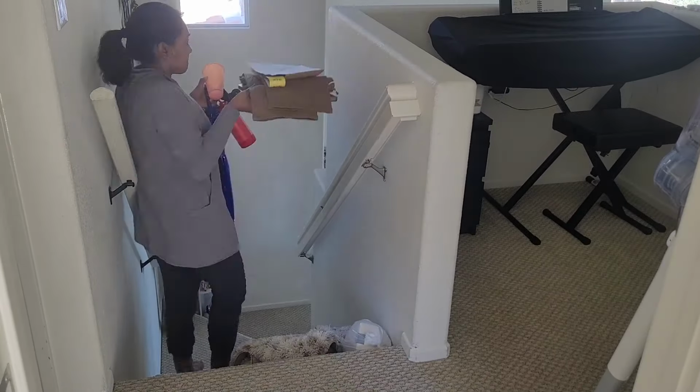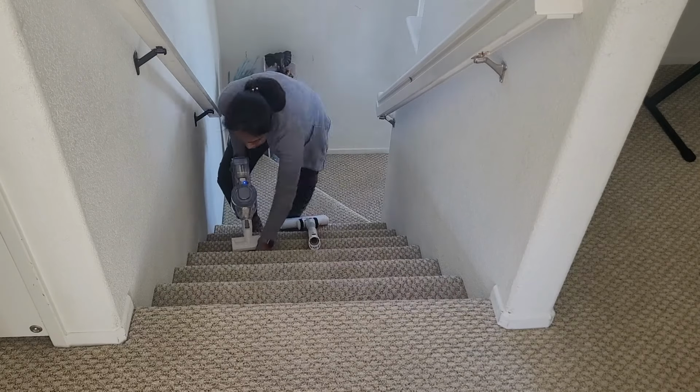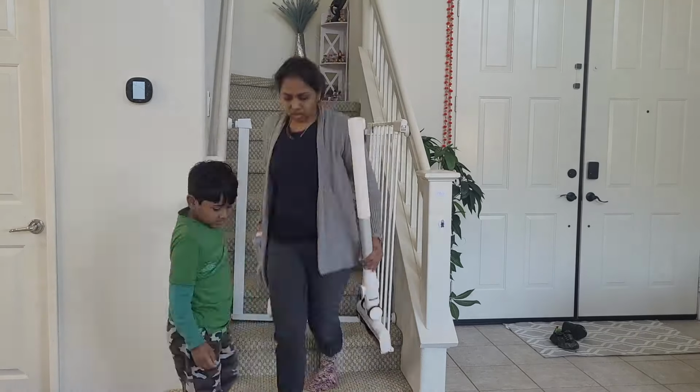As you guys see, I stack up everything on this wall or the stairs, whatever needs to go downstairs, and whenever I go downstairs, I take a little at a time. The same thing from downstairs, whatever I need to take upstairs, I just keep on these stairs.